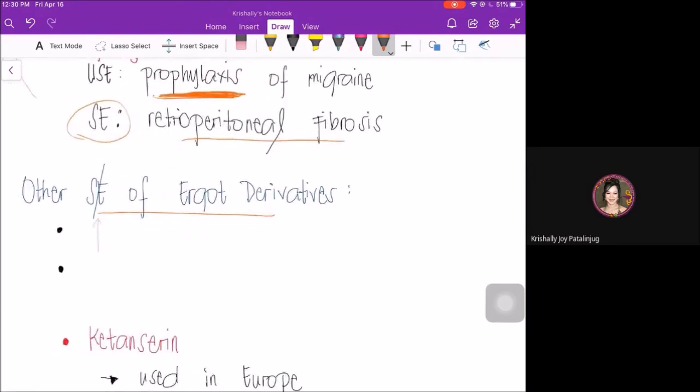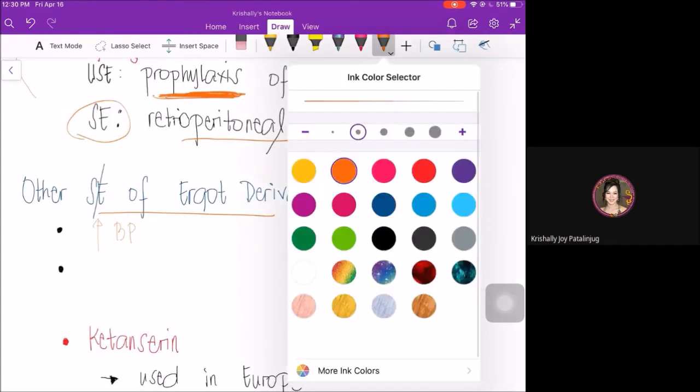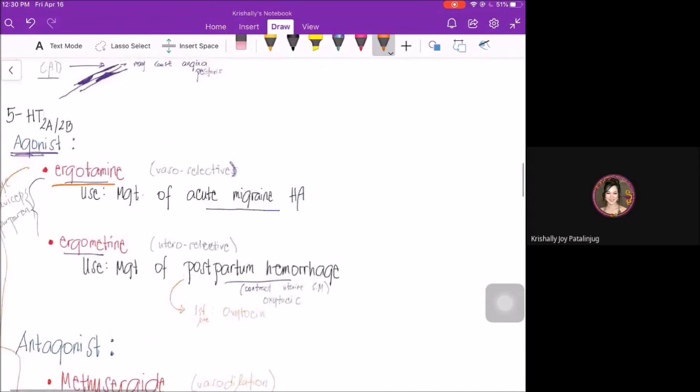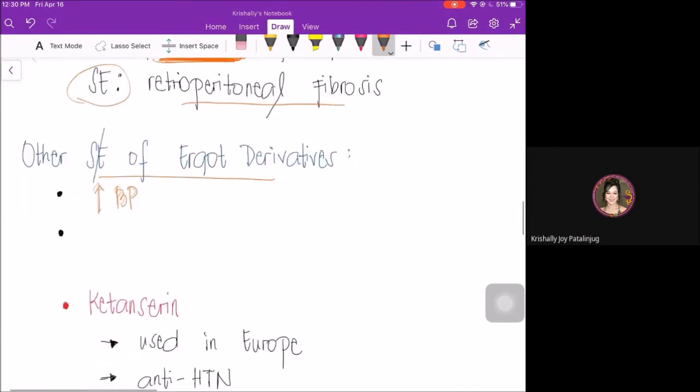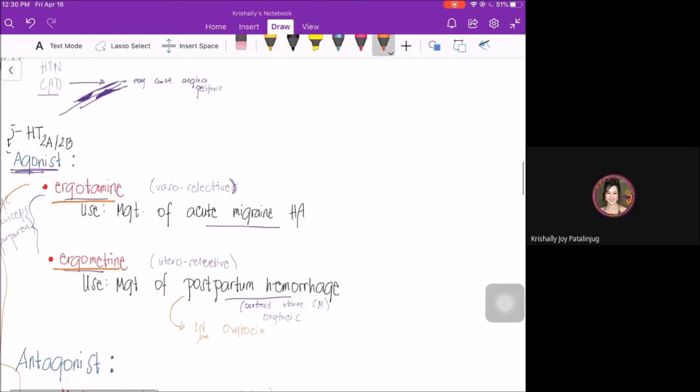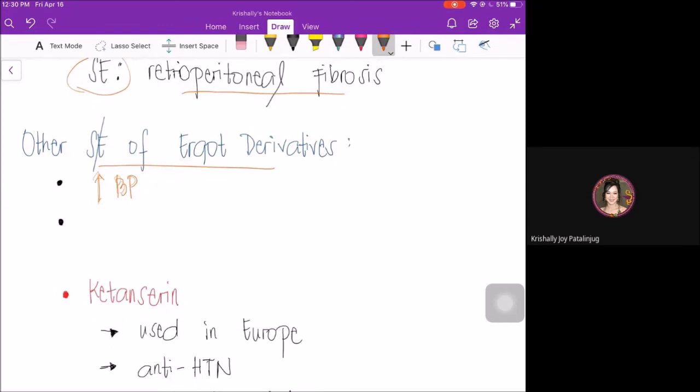Okay, enhanced yung BP, obviously because of its vasoconstricting activity, di ba? Recall the ergot derivatives, they activate the serotonin 2A, 2B, which is a Gq-linked receptor. Gq, Q contraction. Okay? So increase yung BP because of the vasoconstricting activity. And another side effect is oxytocic effect.